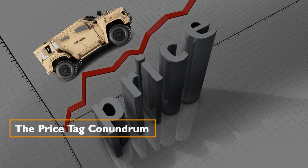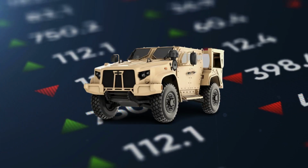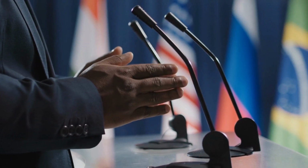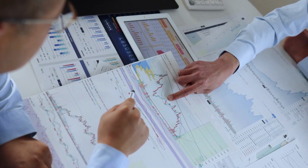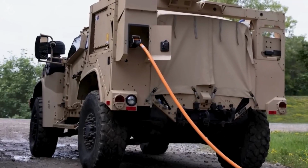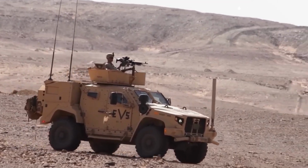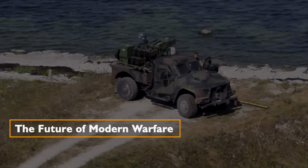The price tag conundrum. While the exact price of the JLTV is a closely guarded secret by Oshkosh, estimates put the average procurement unit cost at $333,000. This figure includes not just the vehicle but also trailers, specialized mission equipment, spare parts, and support. Considering the advanced features and capabilities packed into the JLTV, it stands as a testament to the investment made in modernizing military fleets. The future of modern warfare.